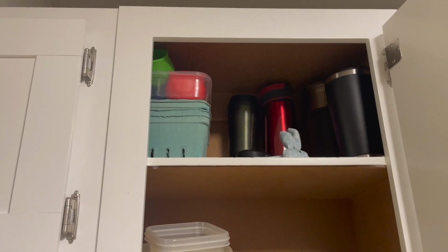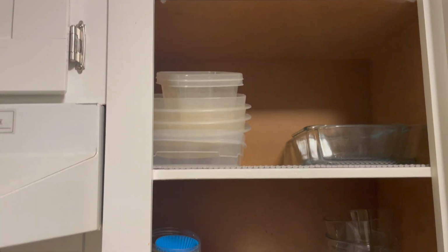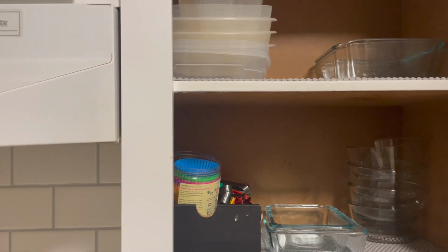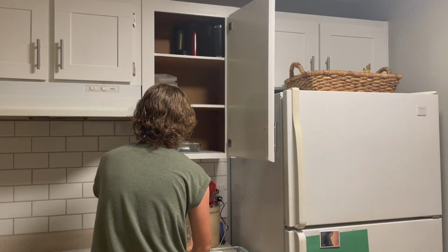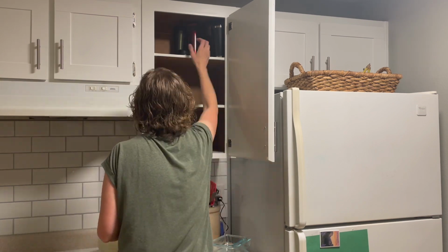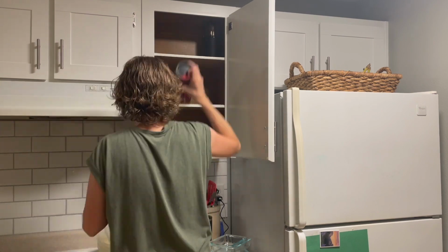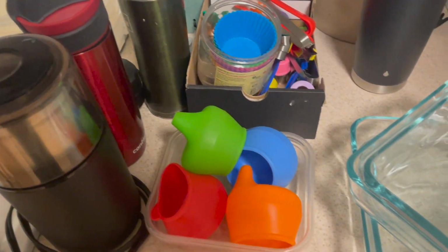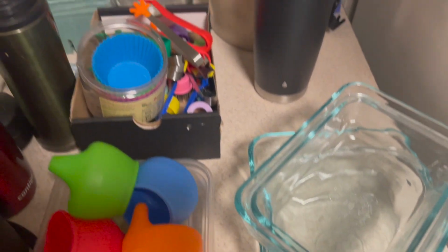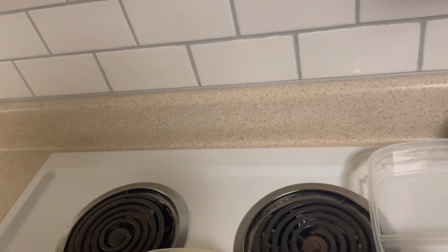This is beverage stuff and various random things, food storage containers, and some random little things. This is the contents of that cupboard, all of this stuff here. These we do not need to keep. These Tupperware we use on a fairly regular basis.